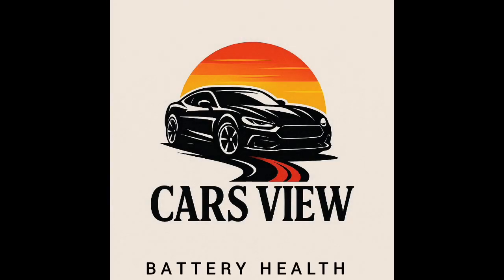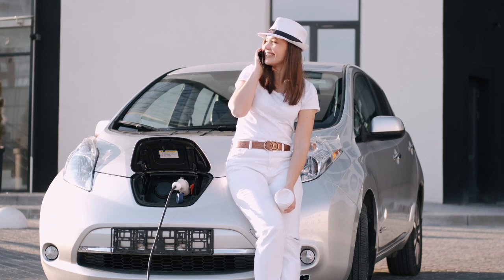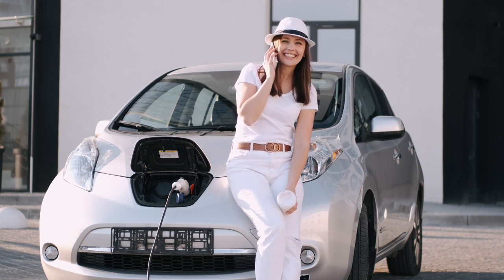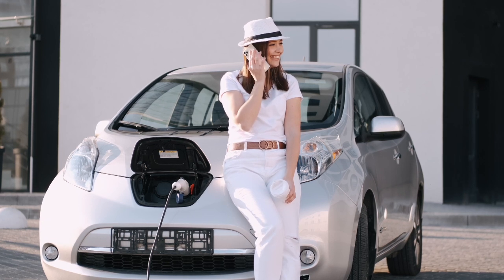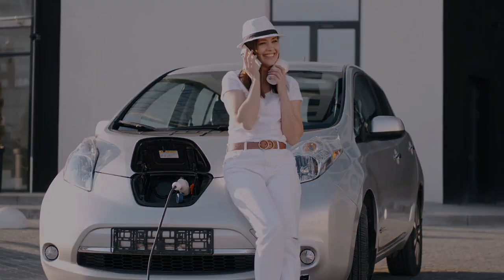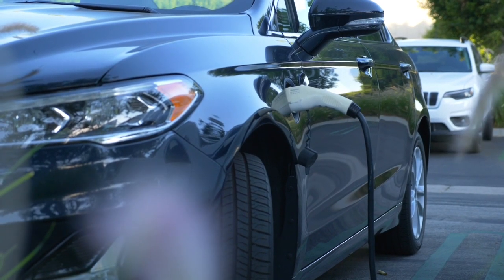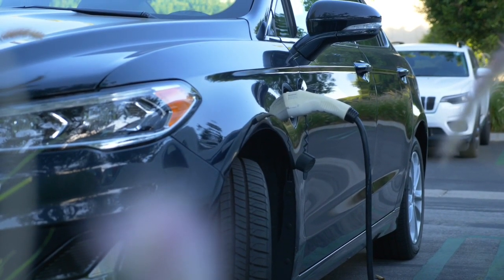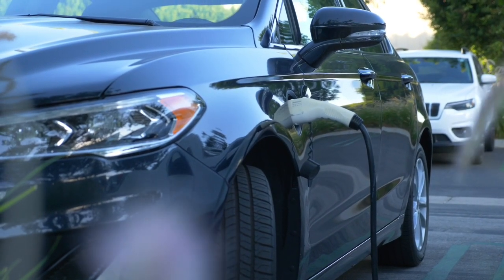Battery health is everything. Your EV's battery is like its heart. And just like with any heart, proper care is key. Avoid charging to 100% all the time, aim for 80 to 90% for daily driving. Also, try not to let it drop below 10%. Heat is your enemy, park in the shade and don't fast charge too often unless you have to.